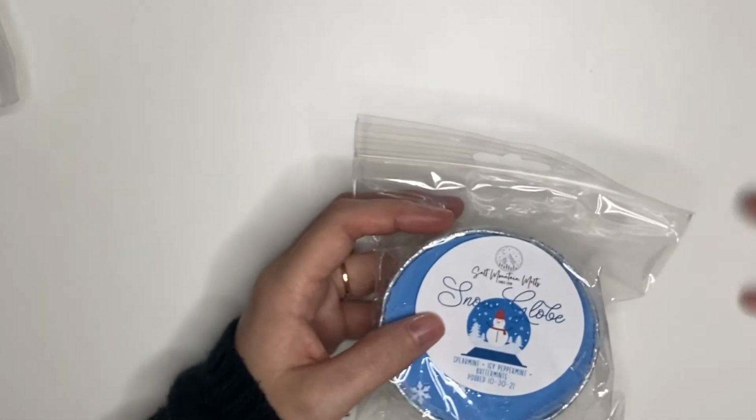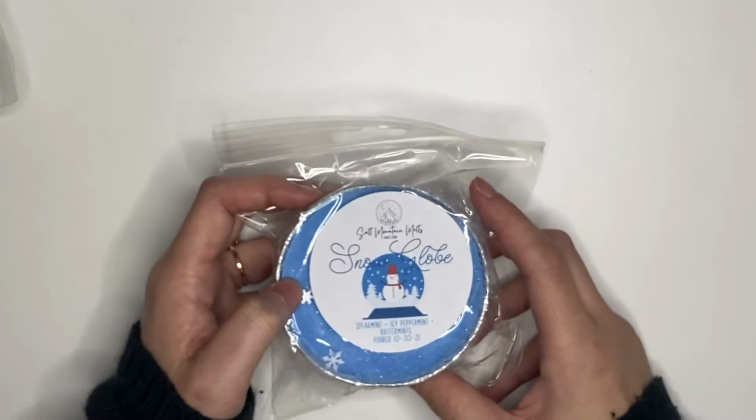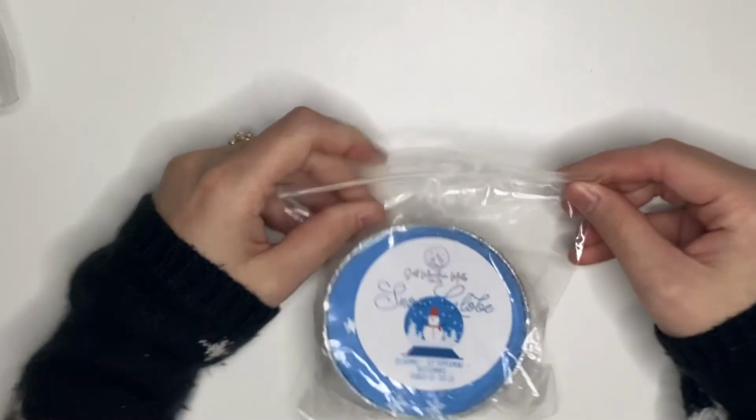This one's probably my least favorite. I still like it, but not as much as the others. This one's in Snow Globe, which is spearmint, icy peppermint, and buttermint. The order in which I like mint scents is peppermint, buttermint, spearmint, and this is very spearmint, it's written first for a reason. I get spearmint and buttermint. I'm not really getting much peppermint.